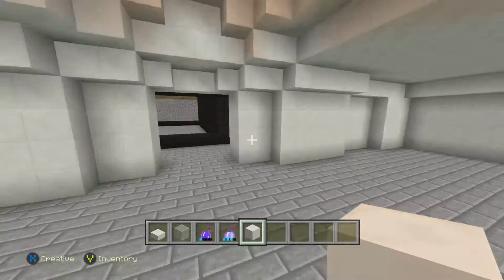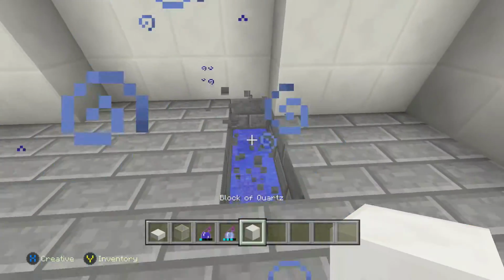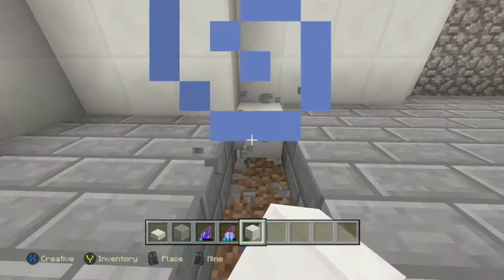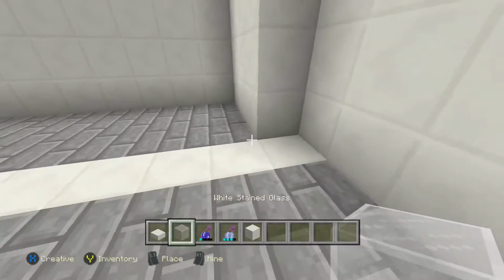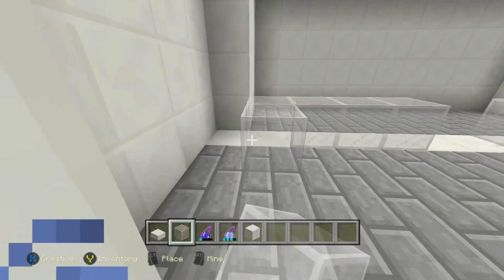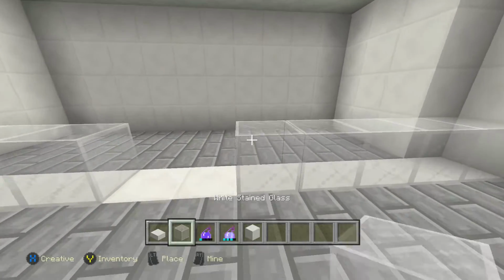So let's see, it was white down first. Wow, these potions are wearing off quickly. So ooh, we have water under us, so we're gonna just go all the way across like so. And then we'll just go in. So it's gonna be like this many. I think that's one too many. And that many. I think that's right in the middle. So we're gonna go like this.